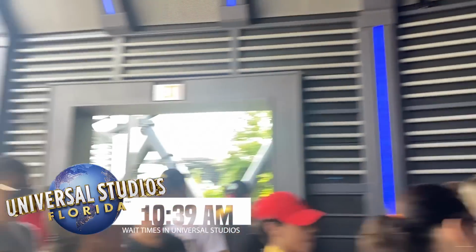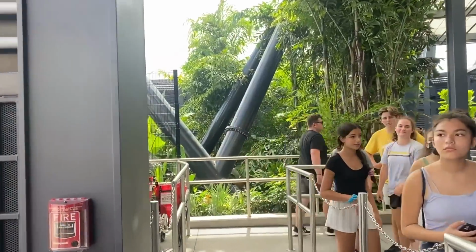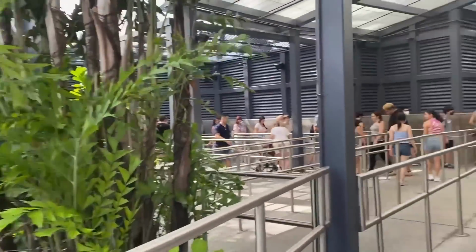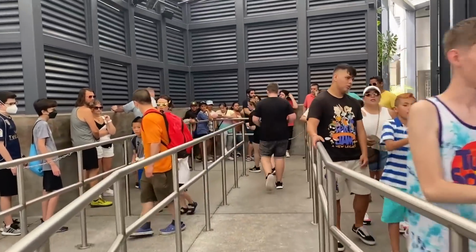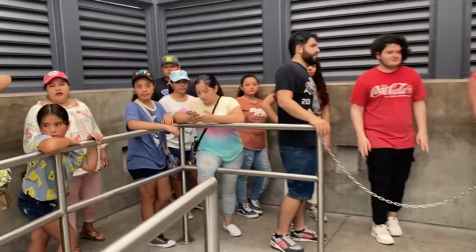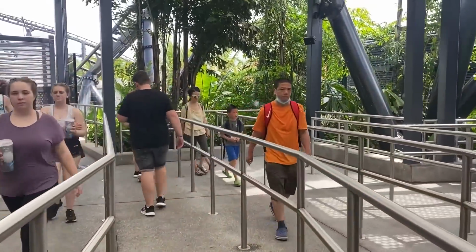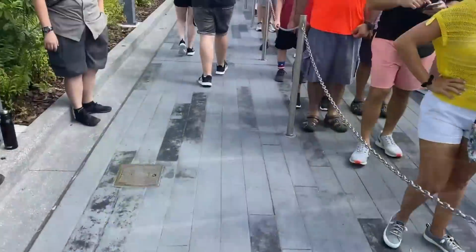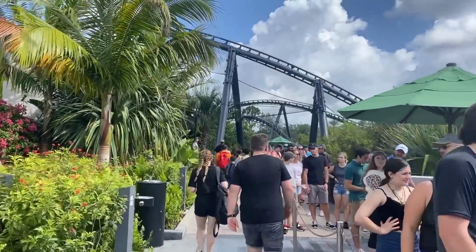Velocicoaster does have a single rider line, but I don't recommend it for multiple reasons. The single rider line, if you're not familiar, will split you and your party up, and you will just fill in the seats for odd-numbered parties. But here at Velocicoaster and over at Hagrid's, you miss a lot of the queue, and at this attraction specifically, the queue is the coolest part. That's not true. It's one of the coolest parts. It's the coolest queue I've ever been in, maybe. And you'll miss the raptors, and you don't want to do that. And then 2, the single rider line at this and Hagrid's takes a very, very long time. So you might end up waiting almost as long as the regular line or longer. So I don't recommend doing single rider here.